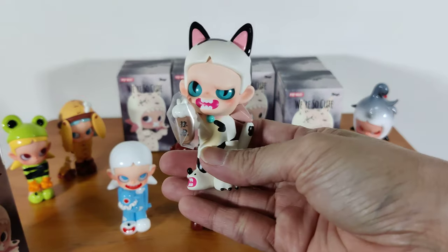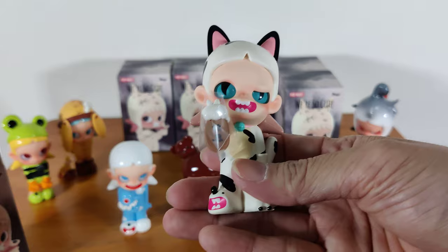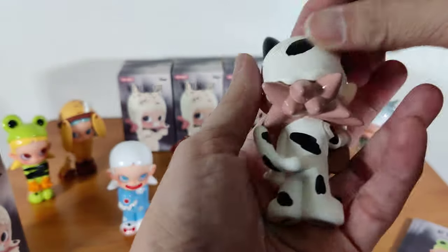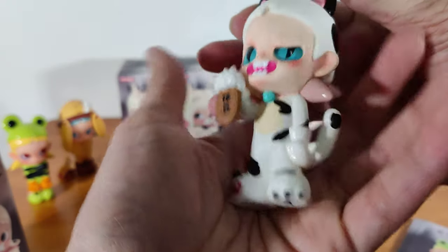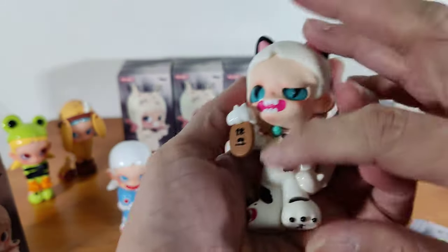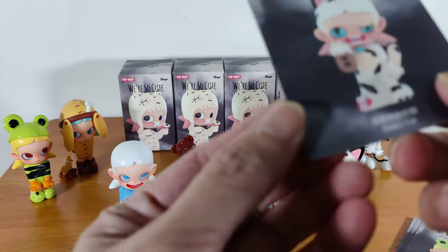Oh wow, her eyes are a little bit different than normal. They're like cat's eyes. Okay, let's see what she has in her hand. Okay, looks like a cat, black and white striped tabby. Okay, I'm sorry, I do not know what these words mean. Okay, let's see what the card says.